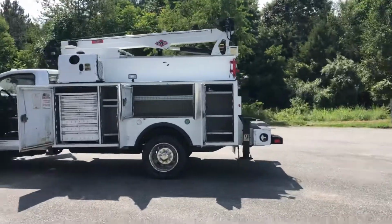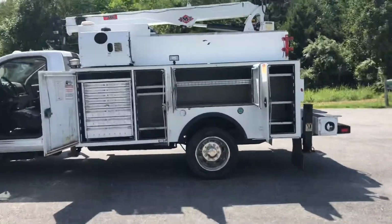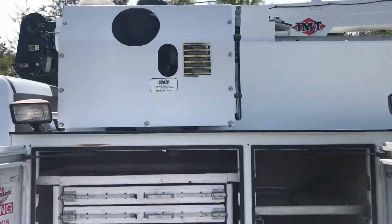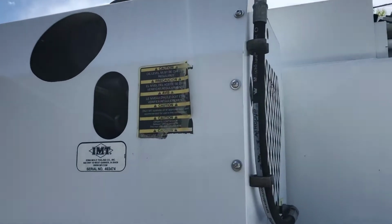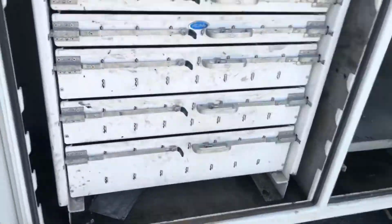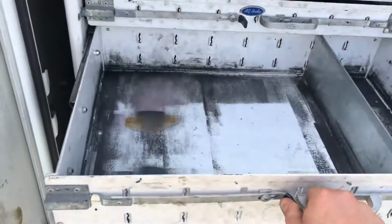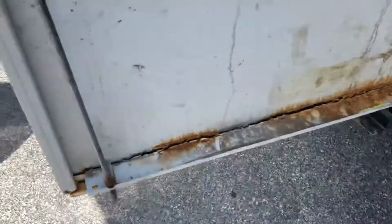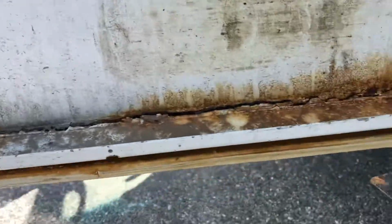Drives good. Like I said, it did come from Utah. It's where it always was, so pretty well rust free. Here's your hydraulic air over here. 35 CFM compressor. And you got a full set of roll out drawers there, and you can see along this bottom door plate there, same thing as the other side.